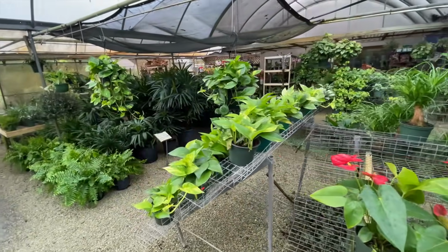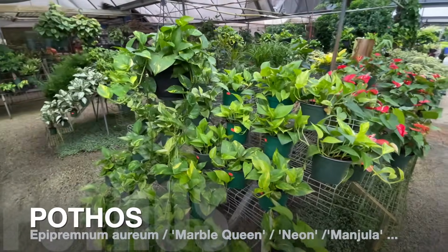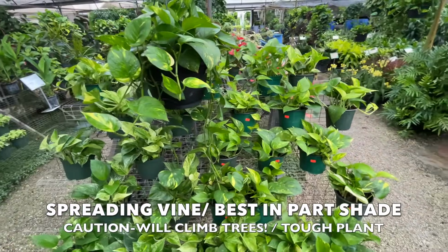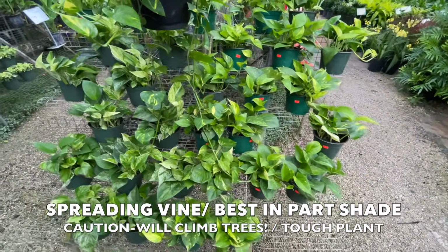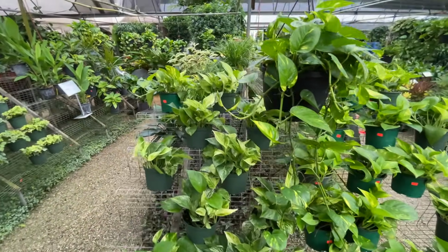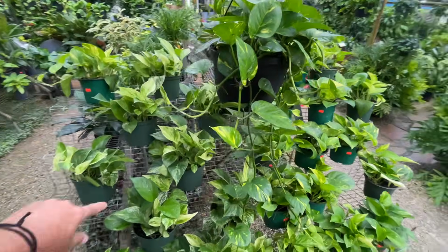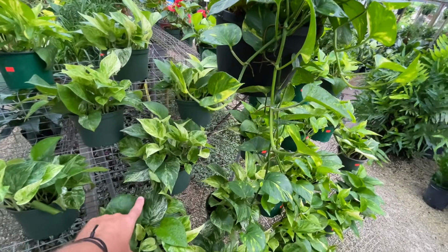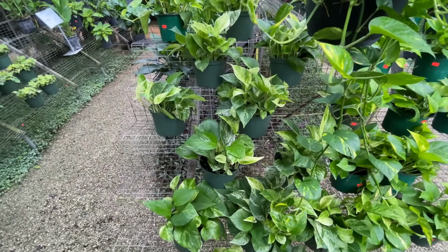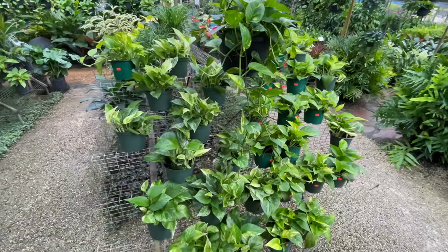And you actually, believe it or not, can use pothos as a ground cover in the shade here in South Florida. They're super tough. They will climb up trees, and I think I did a video on the plant as a house plant. There's many different varieties. There's just the golden pothos here. This here is Marble Queen. This one's a very robust grower, like the golden. But they do form great ground covers here in South Florida, actually.